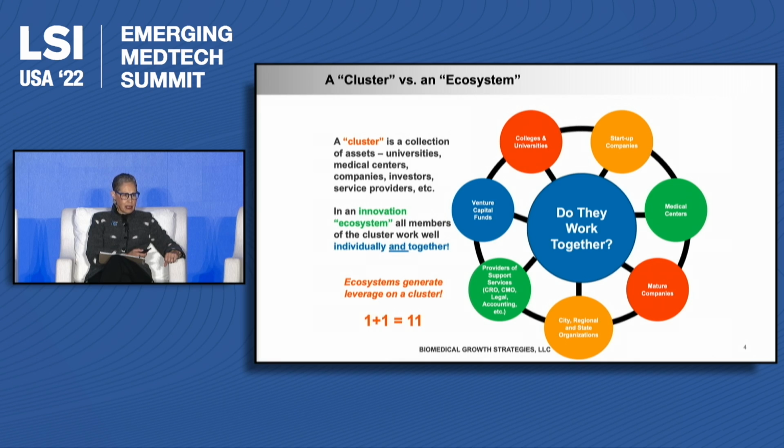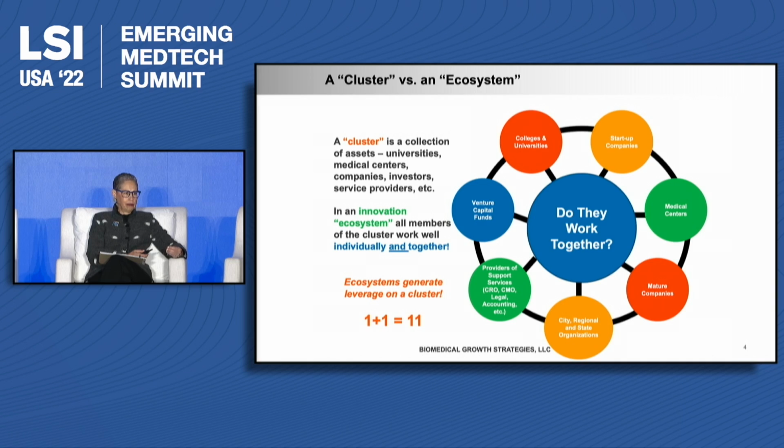And so the real difference, and what we worked very hard on in Massachusetts with our investments, is to transform the cluster, which is a collection of your assets. If you're talking about we have this many of that, this many of this, you're talking about a cluster. But in an ecosystem, all of those resources, all of those members work together. They work well individually, they work well collaboratively. And it's really through the ecosystem that you generate the leverage on the cluster. So as I like to say, 1 + 1 = 11.